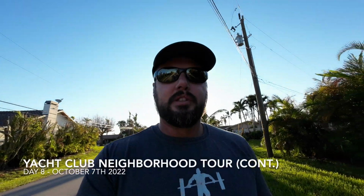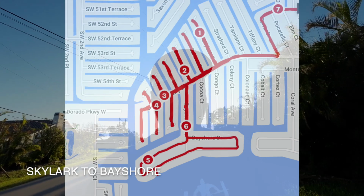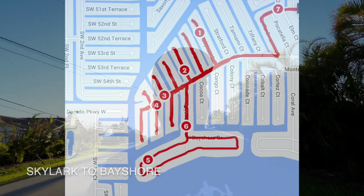It's Friday morning, October 7th. Gonna go do a walking tour of the neighborhood again, look at some more streets, see if anybody needs any help. I've got my tractor. I brought it down from up north, so I can help people move some trees, roofs, whatever needs to be done. And let's go see what the neighborhood looks like.